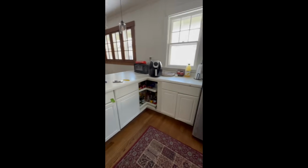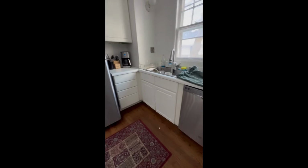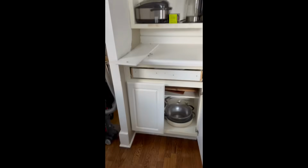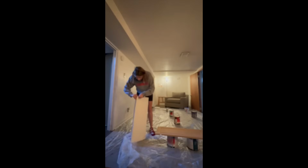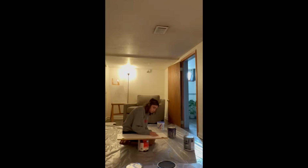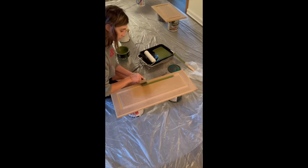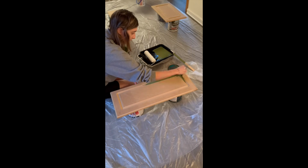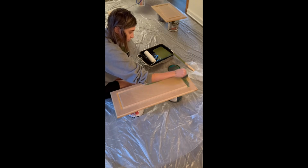I really wanted to add some warmth to our kitchen and some color. The whole house was white at this point, white walls, white cabinetry, white countertops, so I felt like we needed to add some color to our cabinets. So I decided to paint them green, which I really fell in love with. It made it feel so cozy, and really, I think it brought more of that cottage vibe that I really wanted to the house.